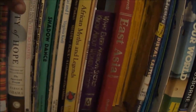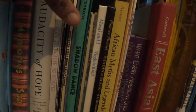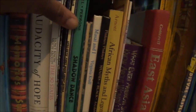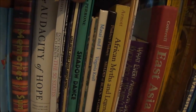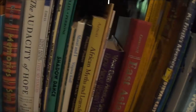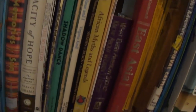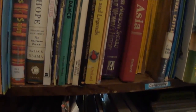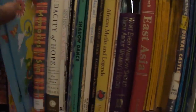We have, let's see. These are basically what we had as far as African American before I purchased the rest of them for the little ones. And I just never moved them because they just fit well. This was the only shelf we had initially. So I've kind of kept these books arranged the way they were instead of moving them around because they fit. So that's why that's there.